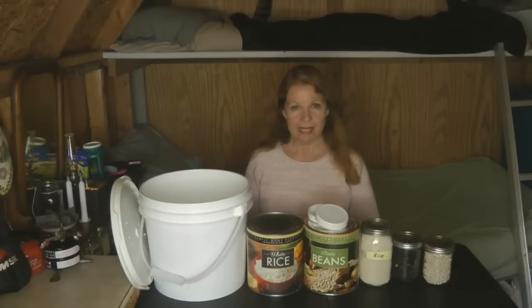Rice and beans require a lot of water for preparation. These are all dried foods, that's why they last such a long time. So for every jar, can, or bucket of rice and beans that you stockpile, make sure you're storing water. Then you'll have the things you need no matter what comes along.